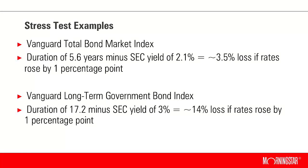Using Vanguard Total Bond Market Index for the first one, we can see that its duration runs about 5.5 years currently, and its yield is right around 2%. So the person who held that fund and experienced that 1 percentage point interest rate hike over a 1-year period would be able to expect a roughly 3.5% loss during that period.